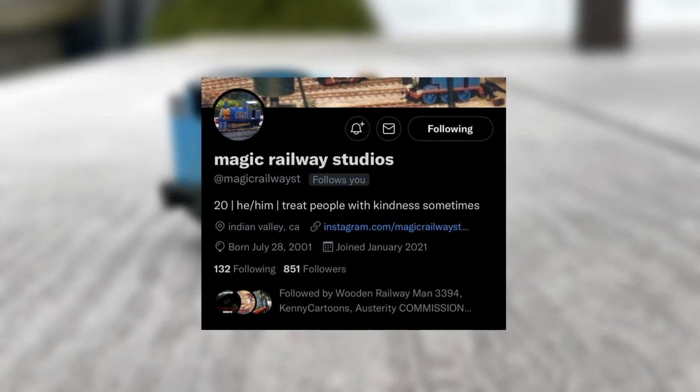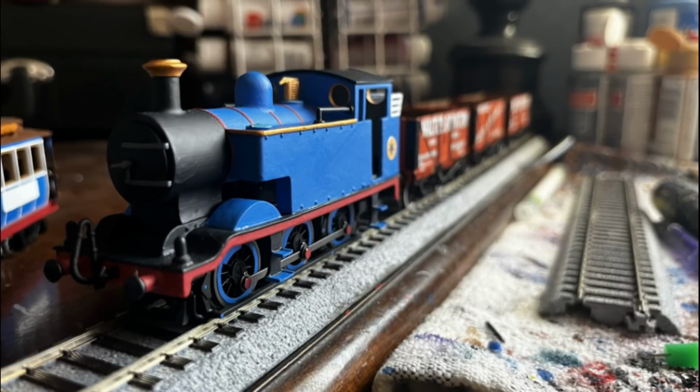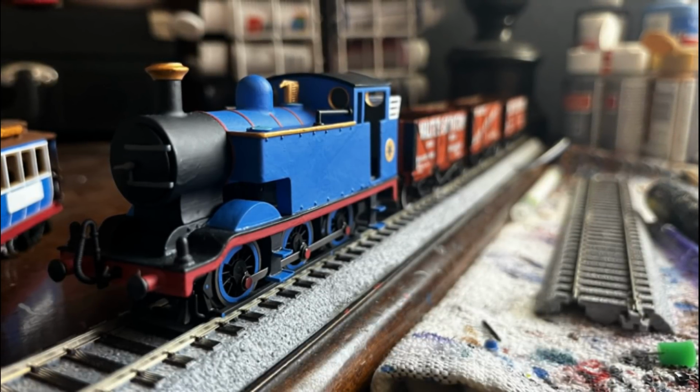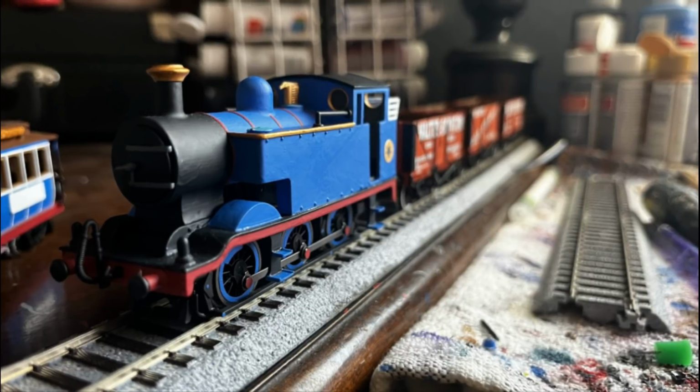Recently, my good friend Magic Railway Studios finished a Thomas of his own that I fell in love with. That didn't feature any lining, didn't feature a 1 on the side, but still managed to be the most unique Thomas I had ever seen, and pop so well.